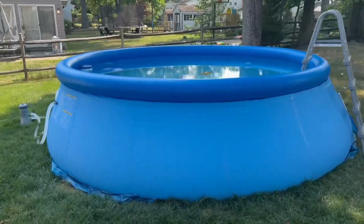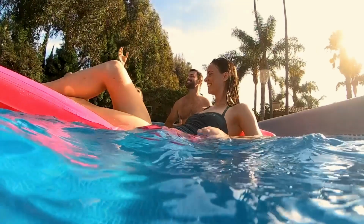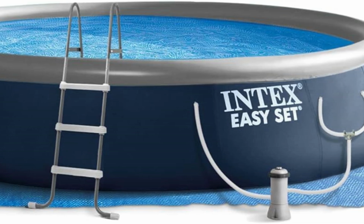If you're looking to beat the heat and create the perfect backyard oasis this summer, you've come to the right place. Today, we're diving into the top 3 best above-ground pools of 2024.